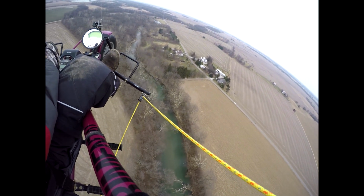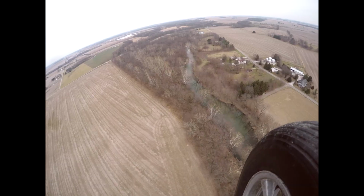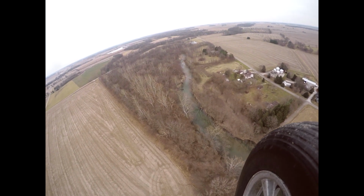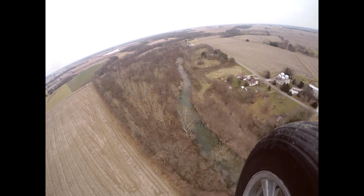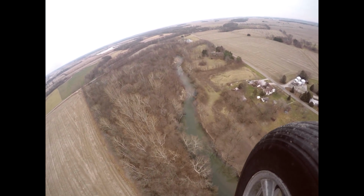There's always tons of trees along the river, and for an engine out, kind of makes me a little nervous, so I got to keep a little bit of altitude, about 400 feet. Probably not enough for my liking, especially right here.